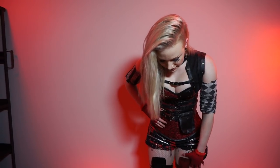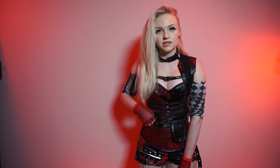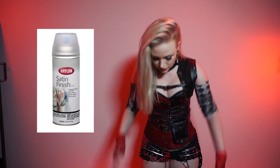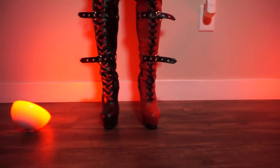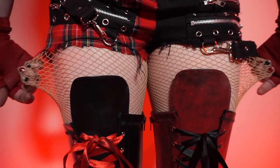In the end though, this didn't look that good until we sprayed it with a clear coat of satin gloss finish. So not super glossy, but a satiny gloss, and that made it match the exact shine of the original shoe. And obviously if these are too uncomfortable for wherever you're trying to wear a Harley costume, you can switch these out for sneakers and high socks, like knee-high socks, thigh-high socks. Get creative!